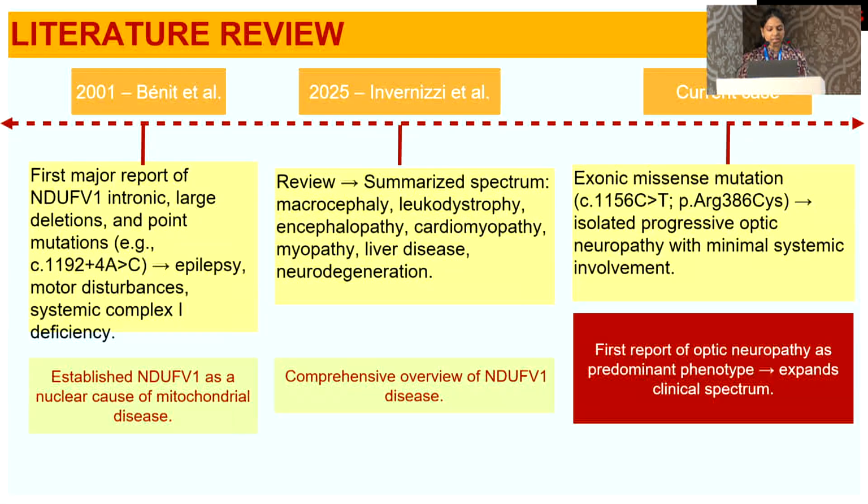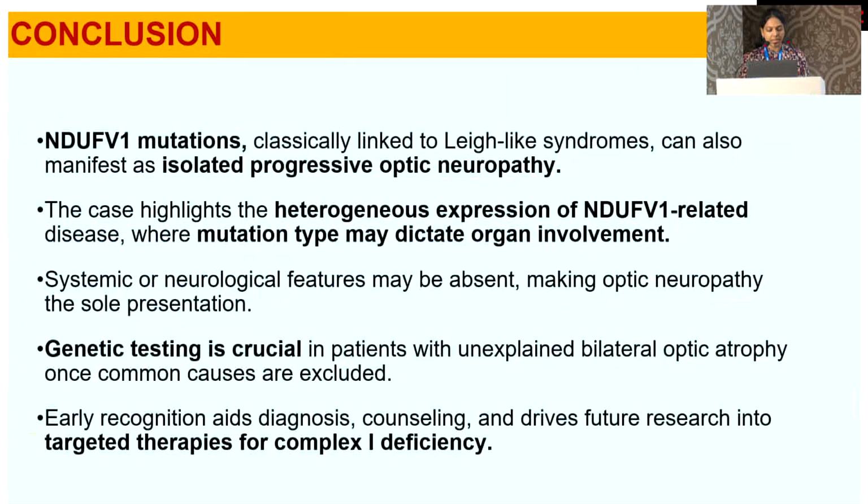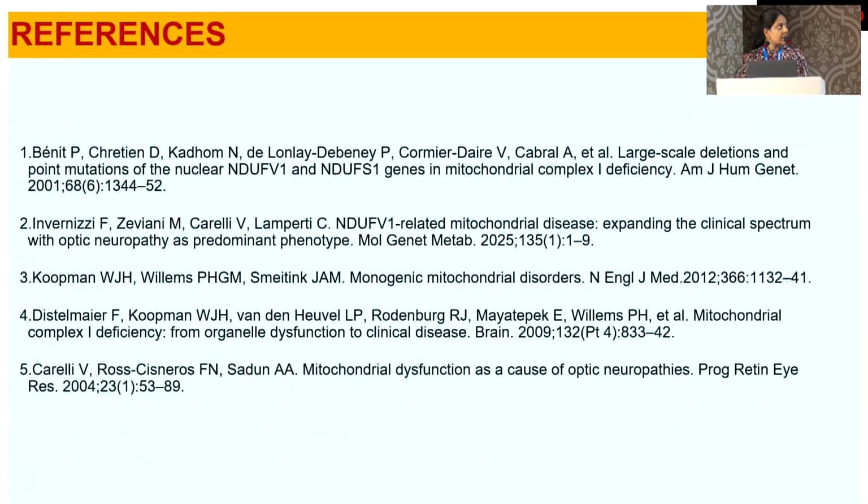Coming to the literature review, the current case is the first report of optic neuropathy as a predominant phenotype, which expands the clinical spectrum. NDUFV1 gene mutations can present as isolated progressive optic neuropathy, and this case highlights the heterogeneous expression of NDUFV1-related mutations; mutation type may dictate organ involvement. These are my references. Thank you.